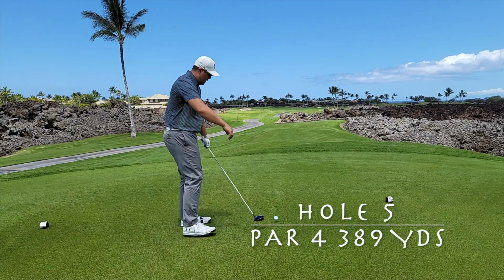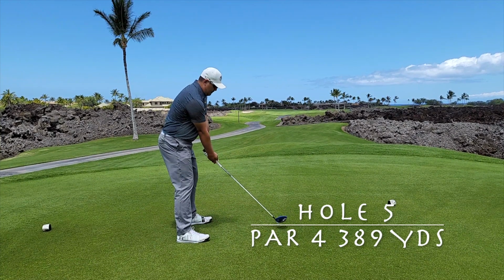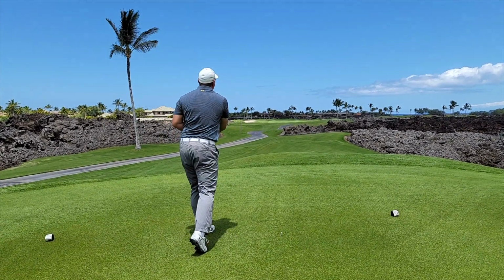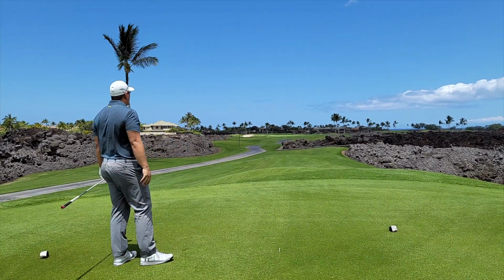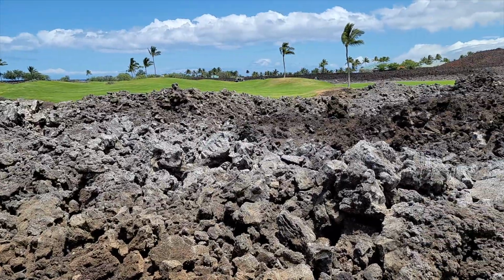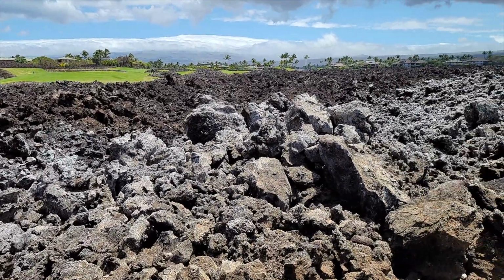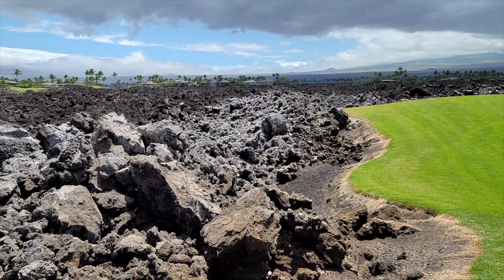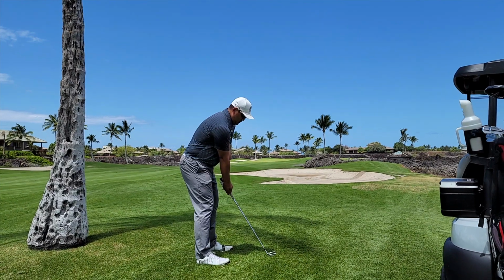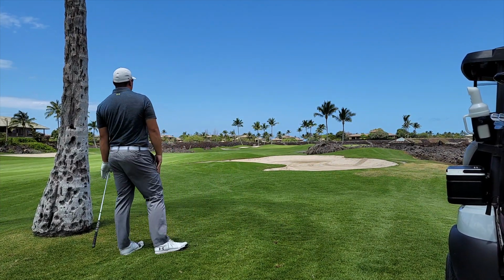Hole number 5 is a par 4 at 389 yards. This hole has lava on both sides, so it is very important to hit it down the middle. On this shot, I hit a push out to the right side rough. On this shot, I am aiming straight for the flag. It's into the wind, so I wanted to take extra club, and this one came up a little short on the right side fringe.